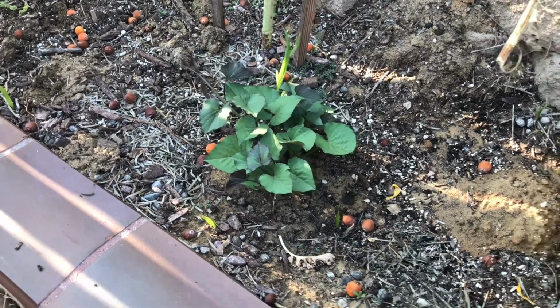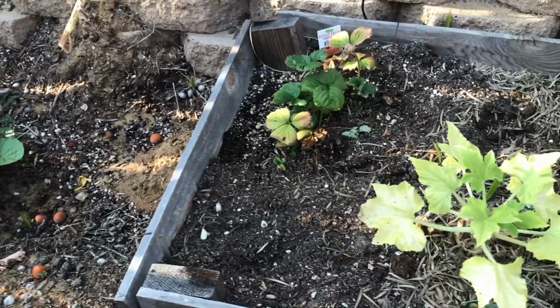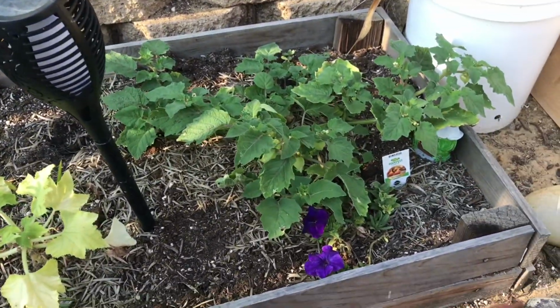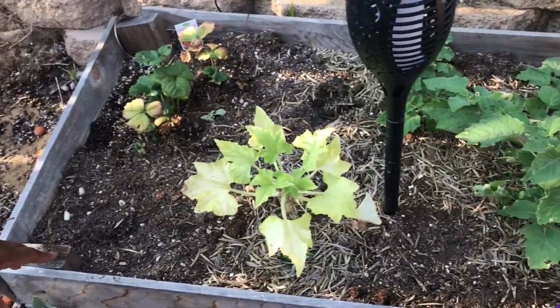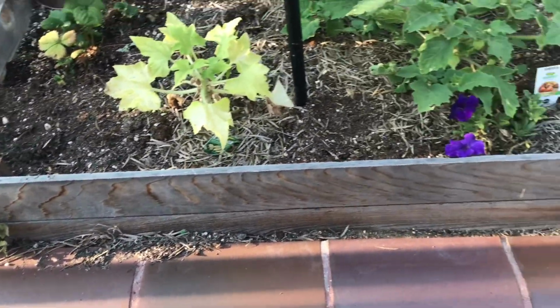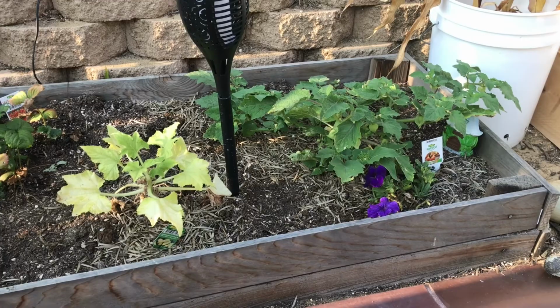Okay, let's move on to this little bed. If you guys have been with me for a while, you may know that I made this little bed. I just made it really quickly out of fence boards and 2x4s, mainly because I needed another planting space, and that was the least expensive option for me at the time.